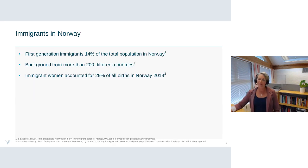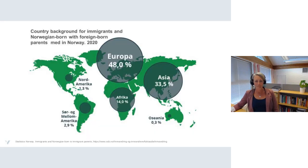So what do we know about immigrants in Norway? Well, we know that first-generation immigrants account for 14% of the total population, and the immigrants come from over 200 countries. 29% of all births in 2019 were to immigrant women. As you can see from this picture, close to 50% of the immigrants in Norway come from other European countries. Just over one third of the immigrants come from Asia, and 14% come from Africa. Most of the African immigrants in Norway are born in the sub-Saharan region.